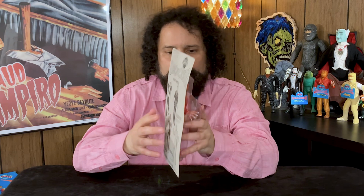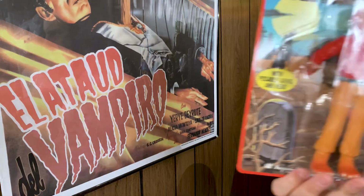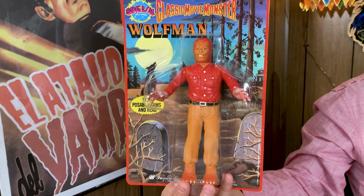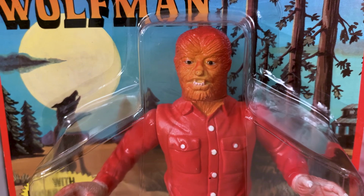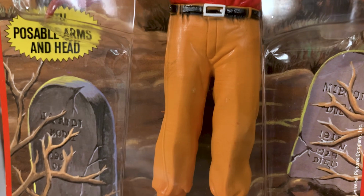So here's the Wolfman. And so far, I haven't seen any difference between the carded figures and the loose figures. Maybe watching this later on the screen, I'll see something I didn't see with the naked eye. But it seems like they're the exact same figures in every way. Well, anyway, here's the Wolfman. He has an impressive card, doesn't he? That is a very impressive card. That really looks nice. And he looks nice on the card. I mean, just the whole presentation is very nice.